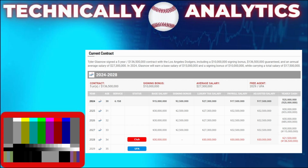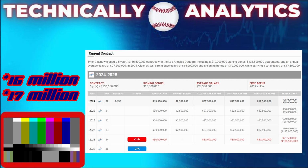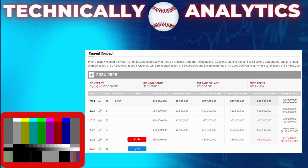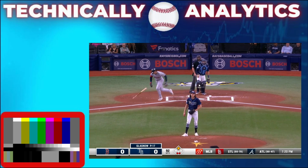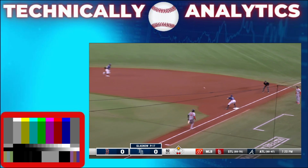So basically, you can see on the breakdown of his contract, he's going to get paid basically $15,000, around $17,000 basically for the first year, and then it's going to go up to 30, 30, 30, and then he has a club option, which if the club declines it, it becomes a player option for $20 million, and then after that, he's a free agent in 2029.